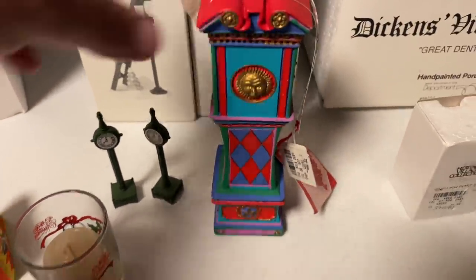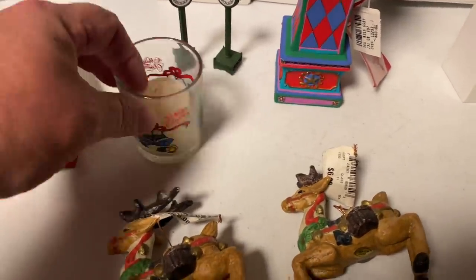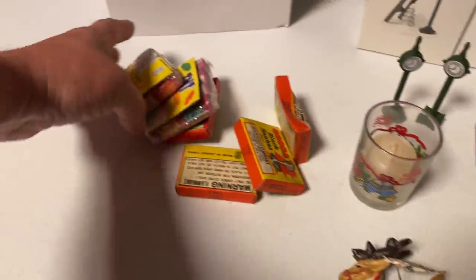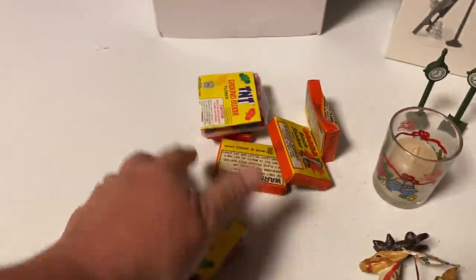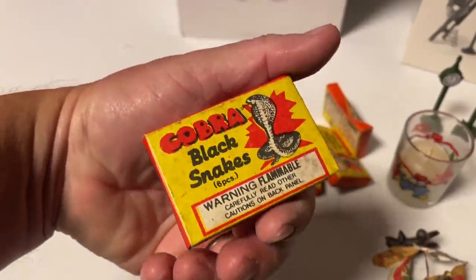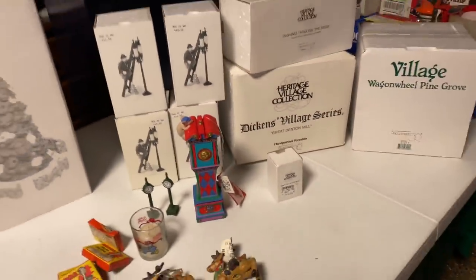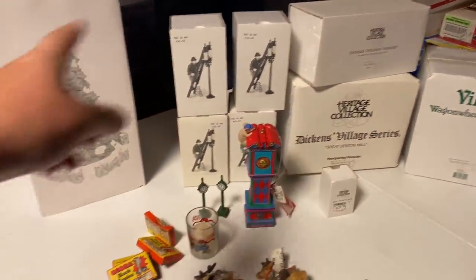We got some little stuff. These are Department 56 right here. This is Department 56 right here. None of this stuff is. This is just a candle. And a couple of random made in China ornaments. This is funny. This is fireworks, ground balloons and some black snakes. These are cool. But yeah, it's kind of a random thing to have in here. But yeah, we got to get the listing. This is some good stuff.